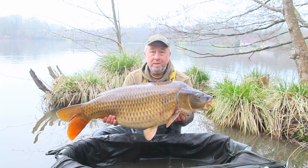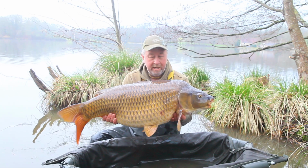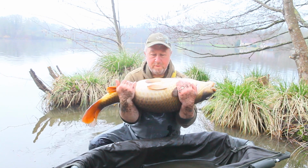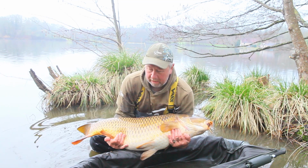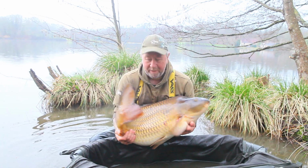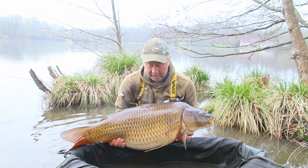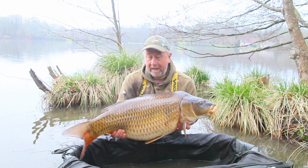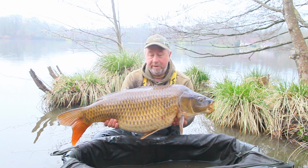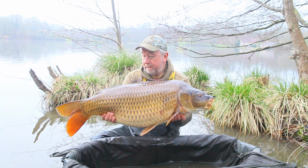Well, a lovely surprise. It's the last morning, literally just about to pack up, getting gear out the bivvy, and off one's gone. And whoa, a lovely common, 41.5 pound, best common of the week, third 40, and well, the end of a fantastic week really. It's been great here on Serreire. We've had some nice fish, action virtually every day. That just about tops it off.